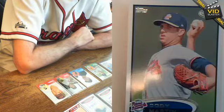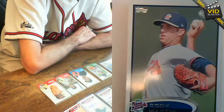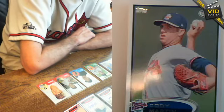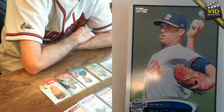We're going to try to do another box break probably coming up in a week or so. I would say look for it maybe on Wednesday or something, or Thursday. I'm not sure what we're going to do yet.